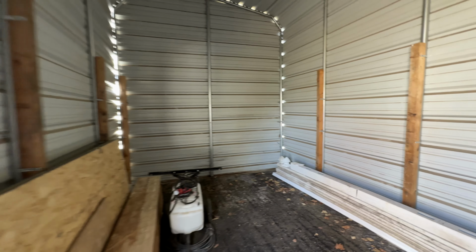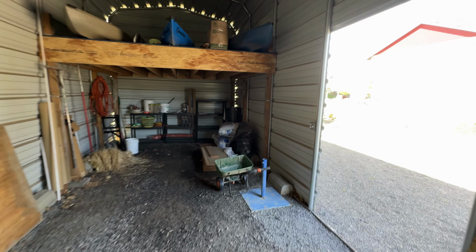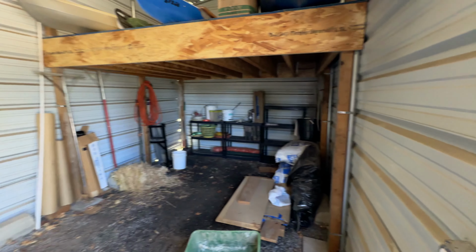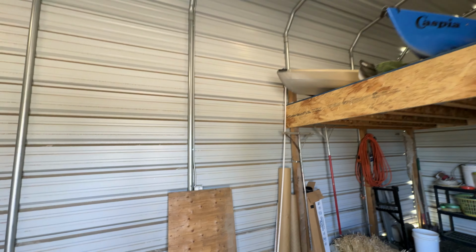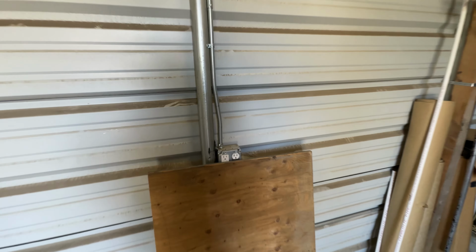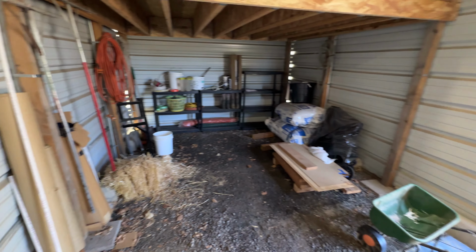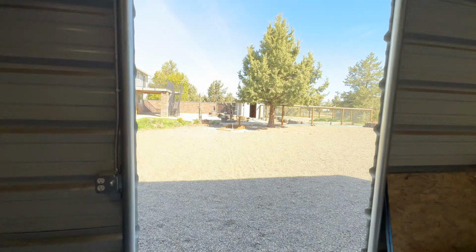Another great storage area. Keep things dry. There is power out here. Outlets right here. Cool structure. Very, very useful.